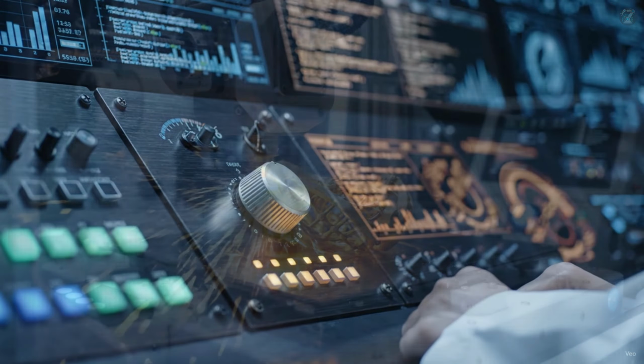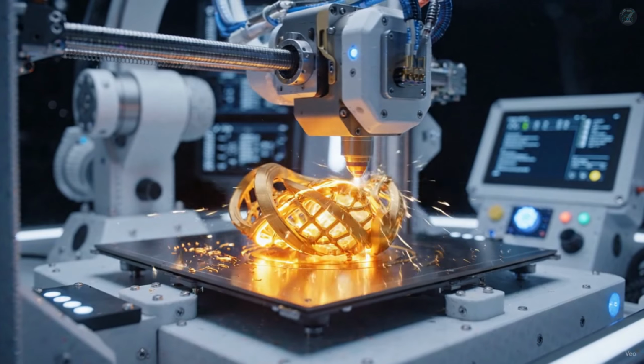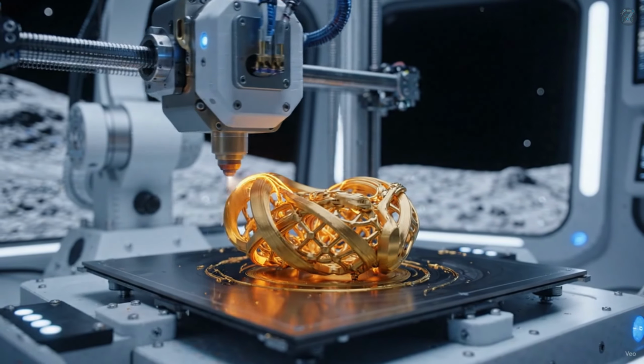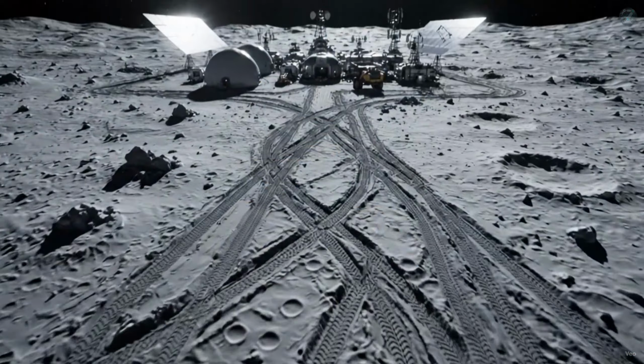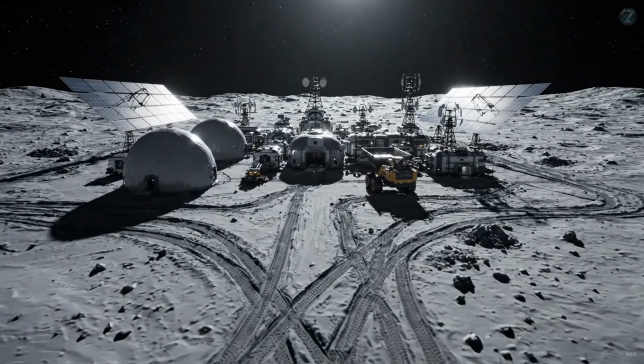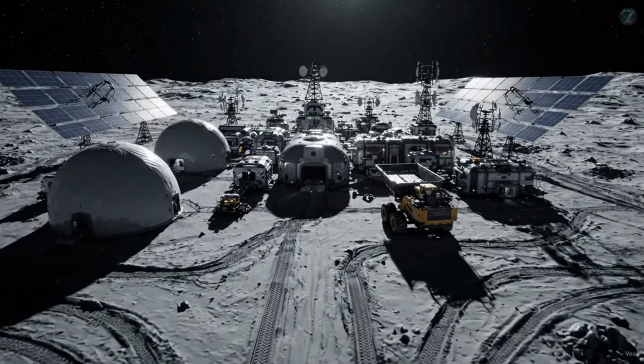Stability is key. In the silence of the vacuum, our machines must perform with a level of perfection that Earthside factories rarely achieve. Every adjustment is critical. We are fine-tuning the process to maximize every milligram of gold recovered from the harsh lunar regolith.